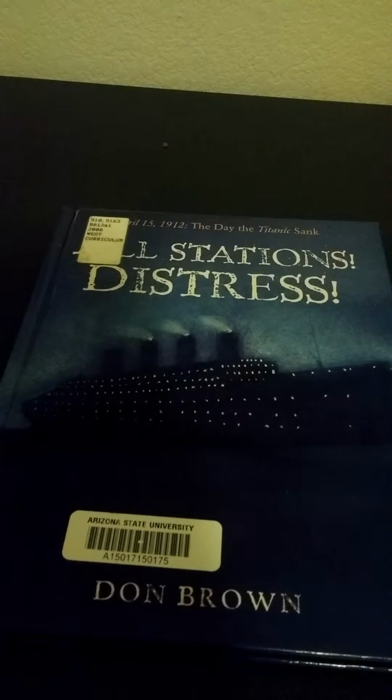The type of information shared in this book is non-fiction. It's interpretive because it takes you into the sequence of how the Titanic sank. Not how it happened literally, but how it started, when it hit the iceberg, and then what happened after that, and then what happened after that. So it's going in a sequence.